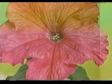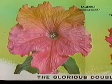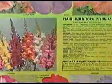F1 hybrid actually means that it is a cross between two unrelated parental lines that give a product that is intermediate or may be similar to one of the parents, but is much more vigorous. The first hybrid released was Ballerina, a grandiflora salmon, which proved to be very popular and continued to be produced for something like 20 years. It was still in production in around 1980. And the year it was introduced, it won an All-America Selection Award in 1953. Another one that won an award at the same time was the Multiflora Comanche. The first red petunia was an F1 hybrid.